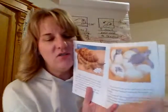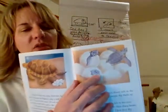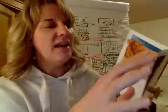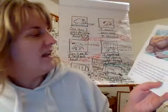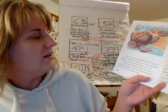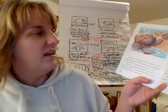So boys and girls, did you see how I used this picture to figure out what their beak was and how they hatch? Once out of the nest, the baby turtles start to wriggle past their bodies and go to the water. Somehow they know which way to go. Okay, I'm going to stop there.